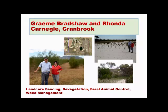This is an example of the farming family that we work with, Graham Bradshaw and his partner Rhonda Carnegie. They are broadacre farmers, very busy, seasonally challenged, but keen to fence their bushland and do the right thing. So all they need is good technical info and some assistance in resources.